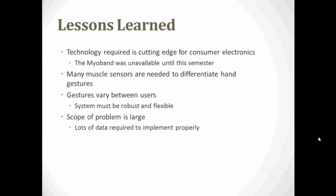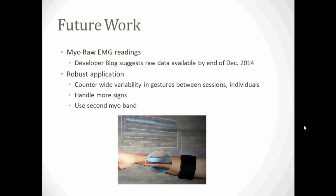Furthermore, the scope of the problem is extremely large. We need to gather lots of data in order to properly implement each gesture and each sign. For the future, we hope to be able to use the Myo raw EMG readings. Right now, these readings are not released to developers, but starting in December of 2014, we will supposedly be able to access this data. Using this additional data, additional future work could consist of constructing a more robust application to counter the wide variability both in gestures between sessions and between individuals, and also to handle more signs. Particularly, the use of a secondary Myoband could be used in order to capture signs that require two hands.